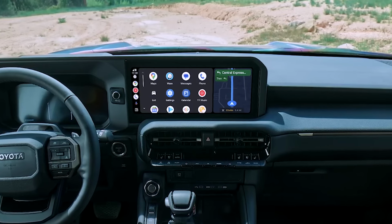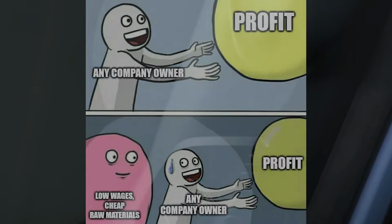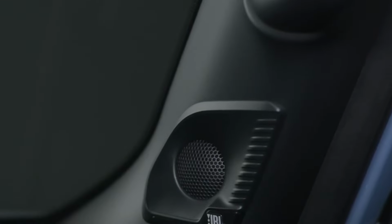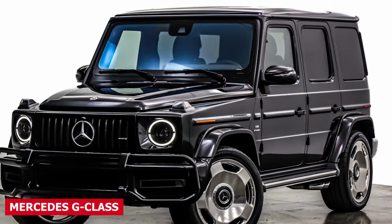The trade-off for this ruggedness is the fact that there are plenty of cheap materials to be found, particularly lower down in the cabin. You do get some squidgy plastics on stuff you touch regularly, but the Land Rover Defender and Mercedes G-Class are posher inside while still being tough.